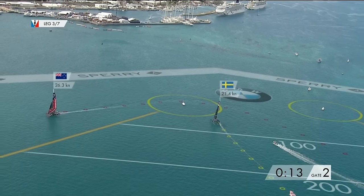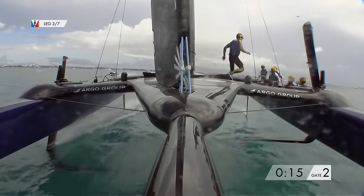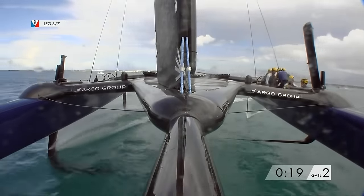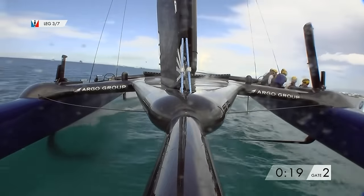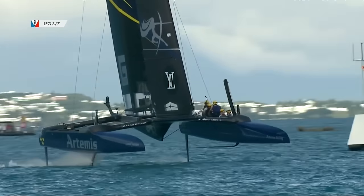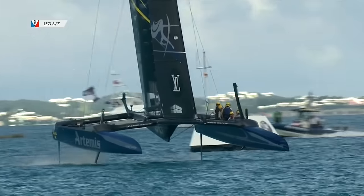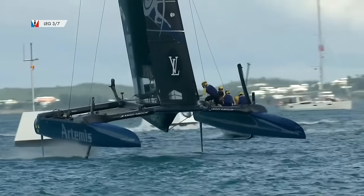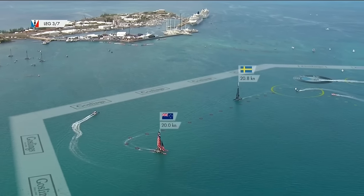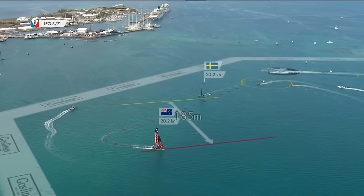Yeah, that is the problem with taking it so tight. The Kiwis are steaming away at 26 and a half knots. They're actually faster upwind than Artemis was downwind going into that mark. And we saw that a lot yesterday, didn't we? Upwind speed really strong from Emirates Team New Zealand throughout the three races yesterday, and they've really got off to a cracker.